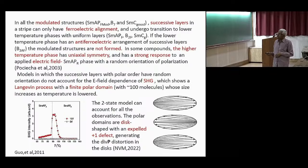They developed a simple model. According to them, there are only two terms. One is Pi dot Pi plus one, the nearest neighbor interaction, which I think with a negative sign gives ferroelectric ordering. And the square of that wants to orient it in the orthogonal direction because that is a positive sign, right? Pi dot Pi plus one squared average would like to be zero because of the positive coefficient. So they are orthogonal molecules.